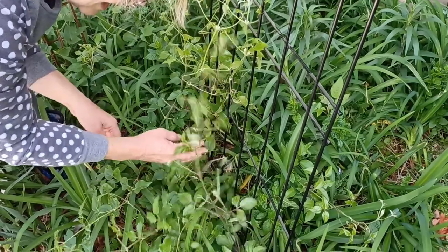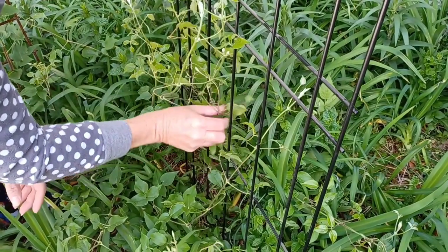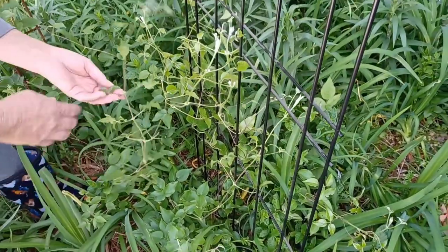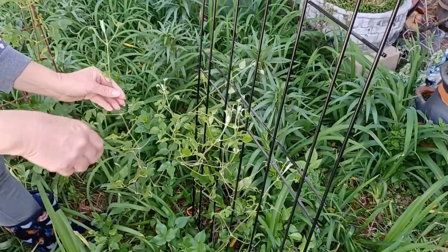So we're just taking this and getting it worked apart a little bit, and ideally we would get to this before it got to this point. Ideally we would get out here and work this clematis when it was really tiny.